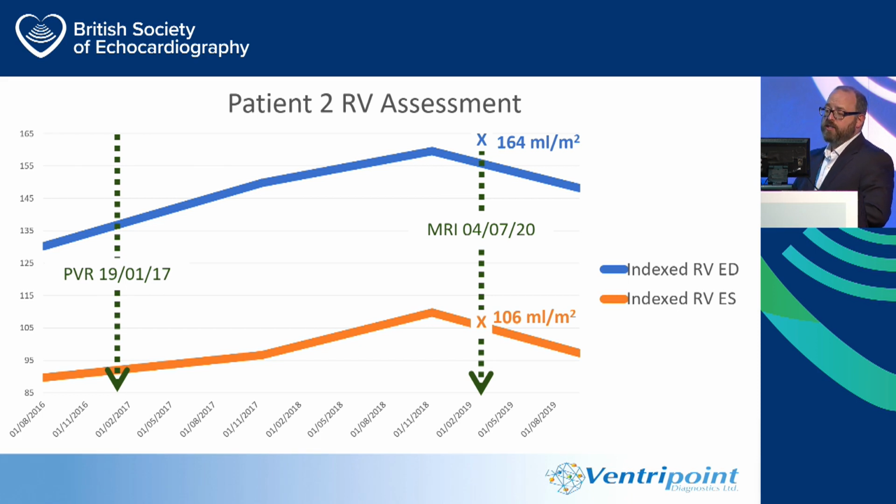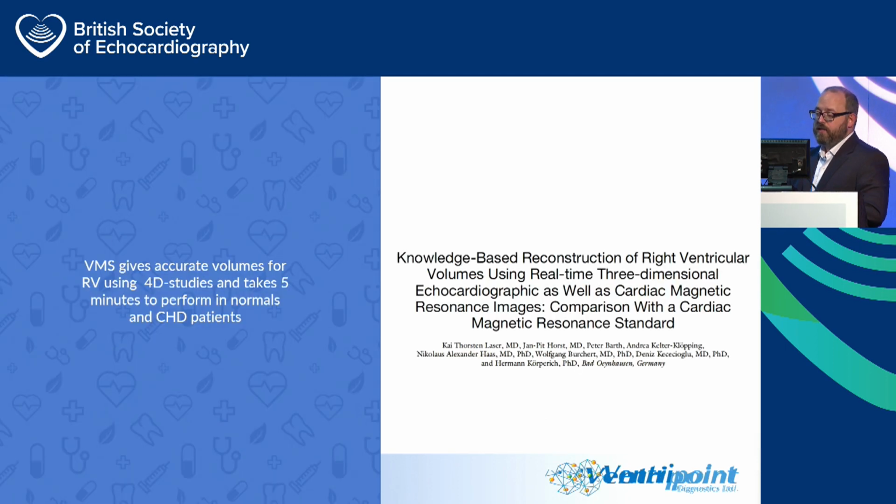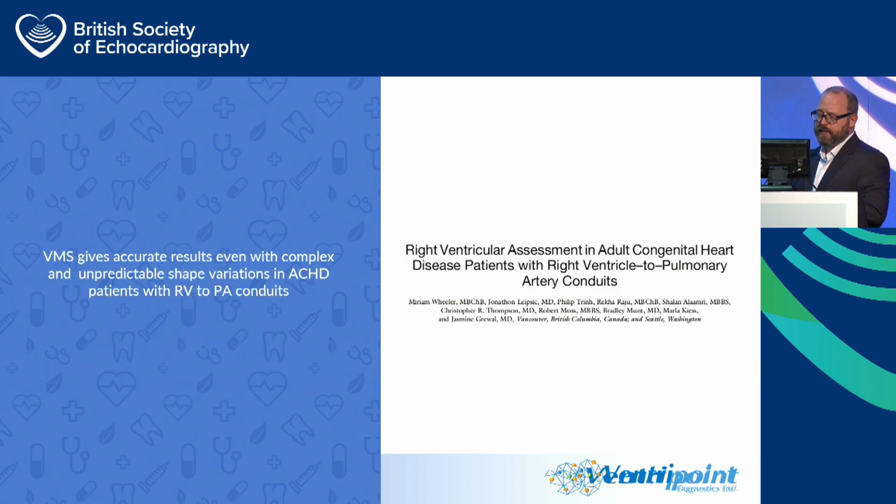So this just means that certainly for us as an institution, we're able to keep a closer eye on these patients, and potentially when we're looking at many of our patients can actually just make better decisions on when we do these pulmonary valve replacements. There are just a few references which I'll put up. Here's a few studies just looking at the use of knowledge-based reconstruction from the 3D data as well as 2D data, and correlating it with MRI scans.